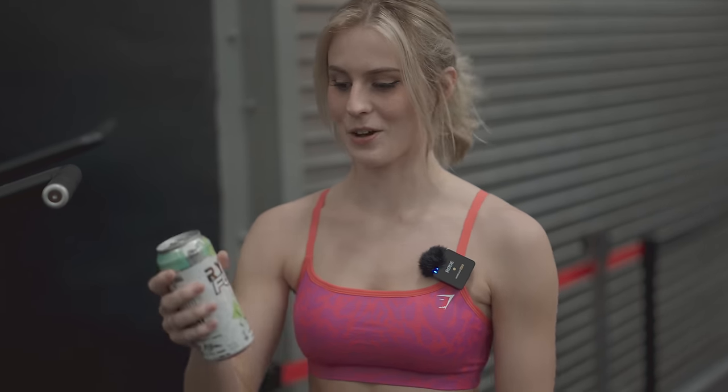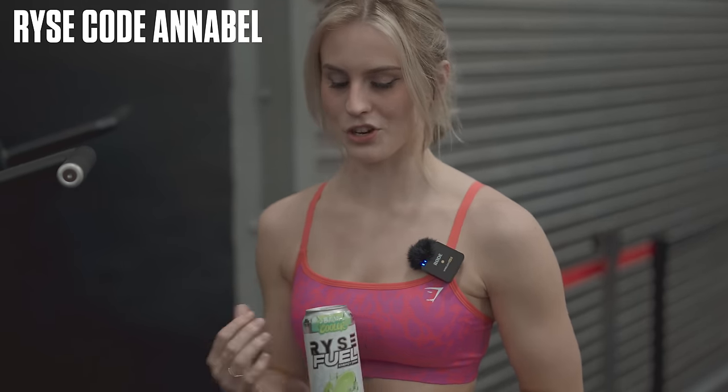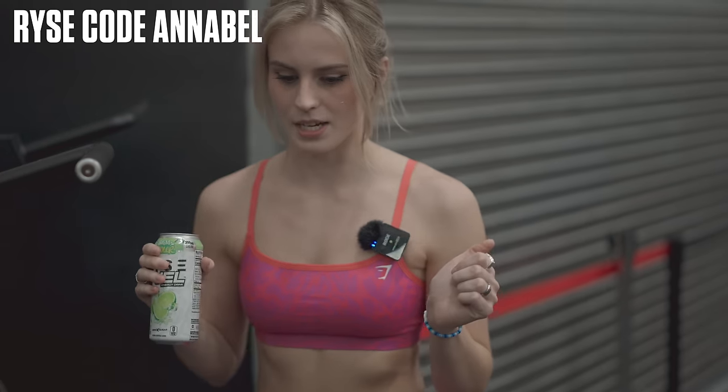What's up, guys? Okay, we are in the gym. I literally left the vent and now we're in the gym back to back. So of course I got my Ryse. This is the best flavor, the Baja Cooler. Literally tastes like 7-Up. If you haven't tried it, go try it. But I need this to get through my workout because I am so tired.